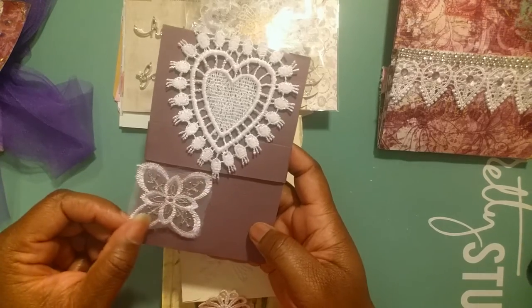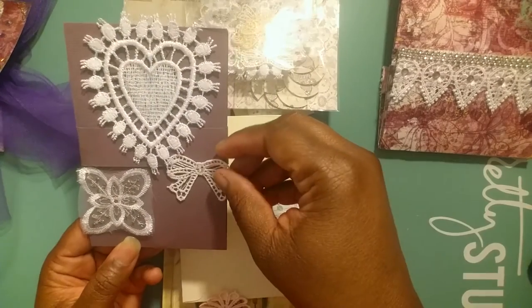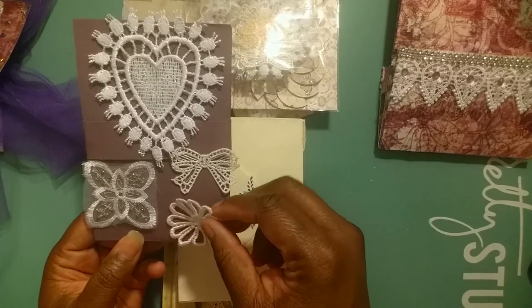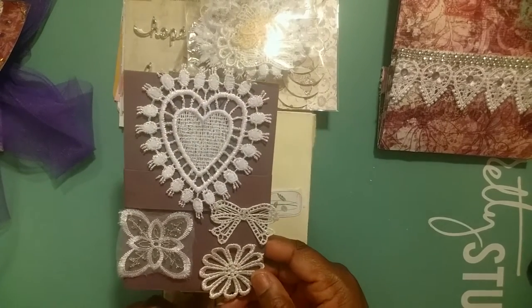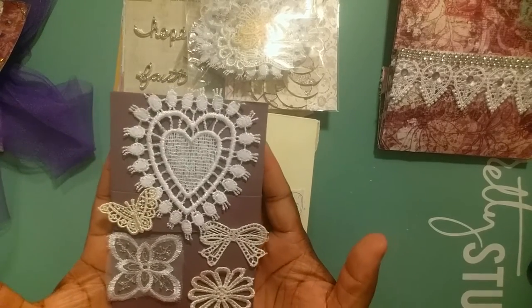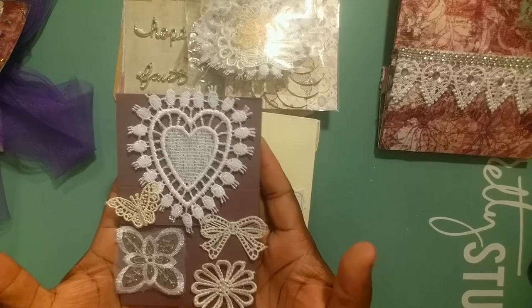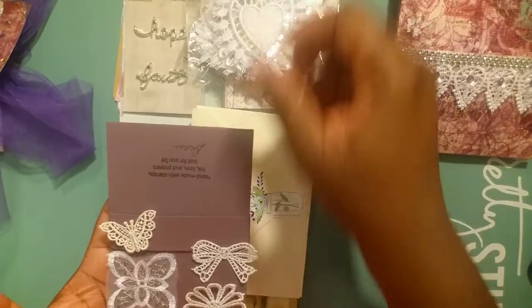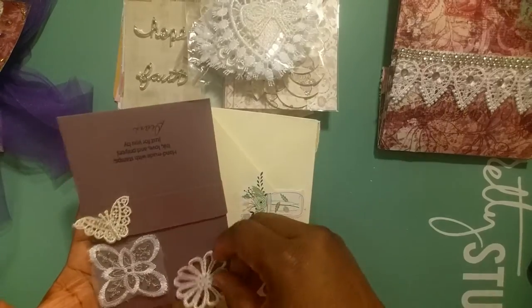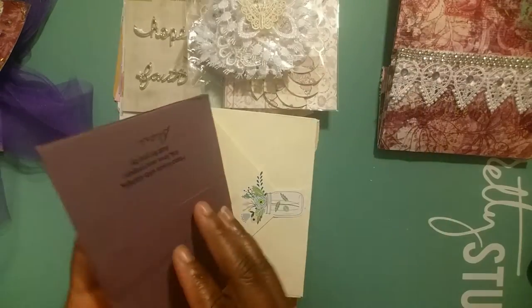Oh my goodness, look at this one. Just beautiful. Thank you so much, Karen. These are beautiful, and I cannot wait to use them. These are nice. Thank you so much. So yes, these all came in that pack, and she just sent me an overflow, and I appreciate that.